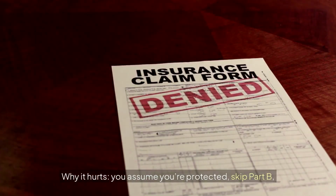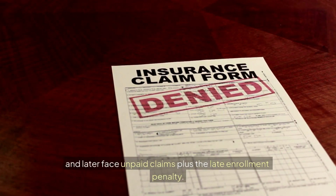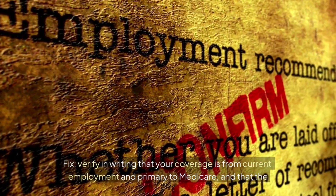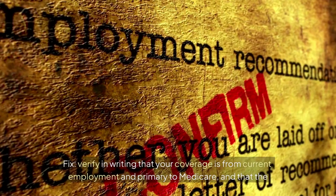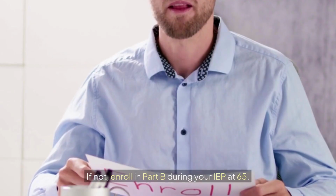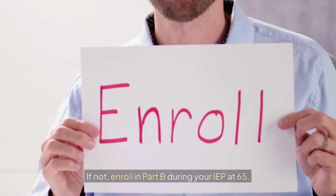Why it hurts: you assume you're protected, skip Part B, and later face unpaid claims plus the late enrollment penalty. Fix: verify in writing that your coverage is from current employment and primary to Medicare, and that the employer meets the 20-plus rule. If not, enroll in Part B during your IEP at 65.